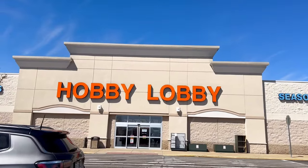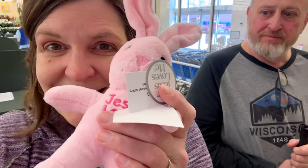Next stop, I got my husband back with me, and we are going into Hobby Lobby. So let's see, hopefully they have some clearance or some good deals here. We're at Hobby Lobby and we found our first score. 75% off. Oh, that's nice. That's cute. Yeah, it's so cute. We picked up a peacock while we were at Hobby Lobby. He's joining us today. I'm so excited, you guys.